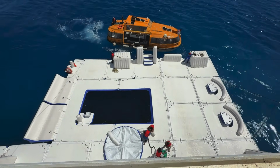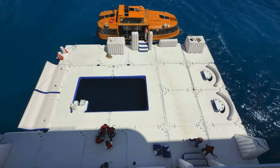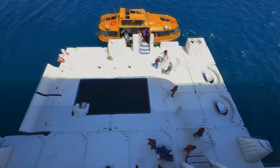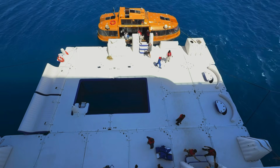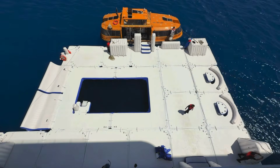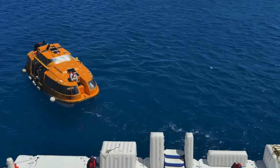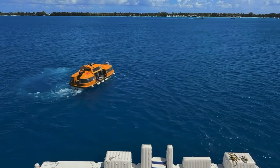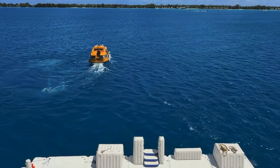Okay, check this out. Here they come. Okay, they're getting ready for departure. And there they go. First successful tender service at our Aquabana.